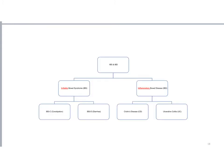Like IBS has two distinct clinical features in IBS-C and IBS-D, IBD has two clinically distinct features. One is called Crohn's disease, and the other is ulcerative colitis.